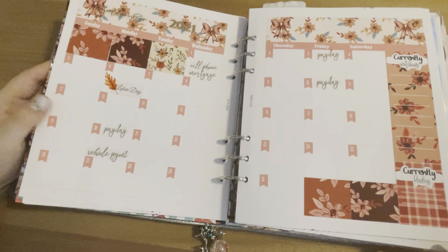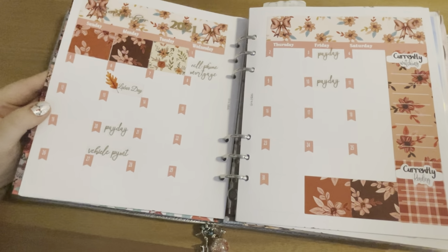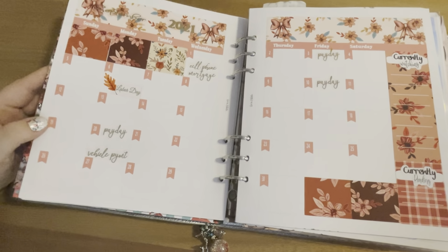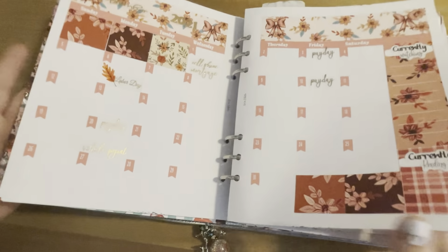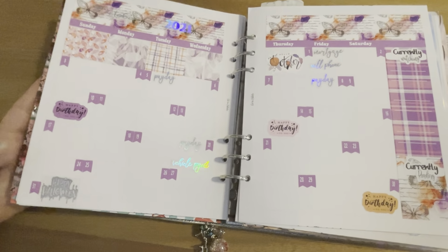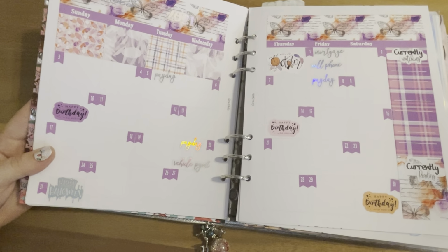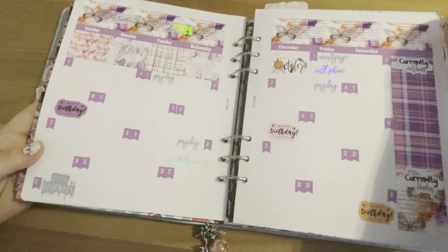September. I'm always on the fence with September, like, is it still summer? Is it the beginning of fall? I know fall starts here, but I don't know. October. Look at these colors, orange and purple. Those are beautiful. And it's like ephemera. It's so pretty.